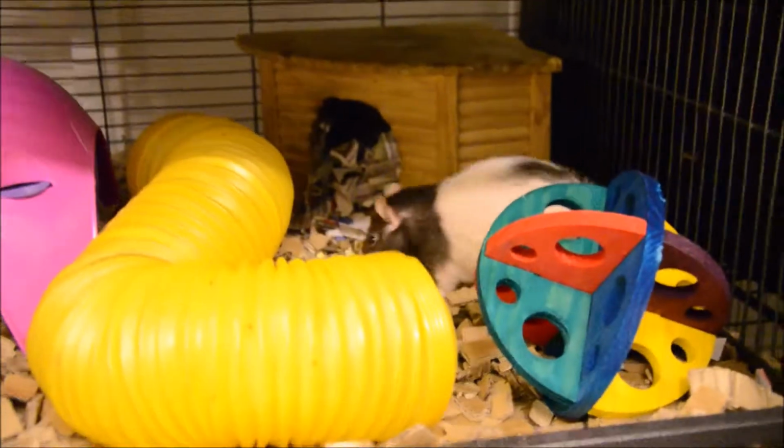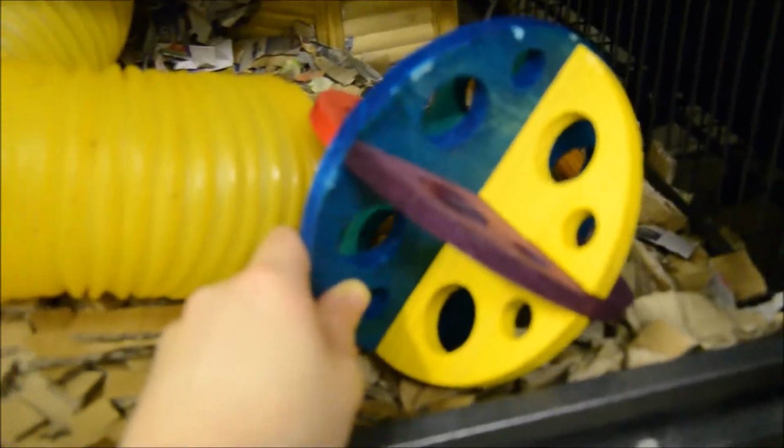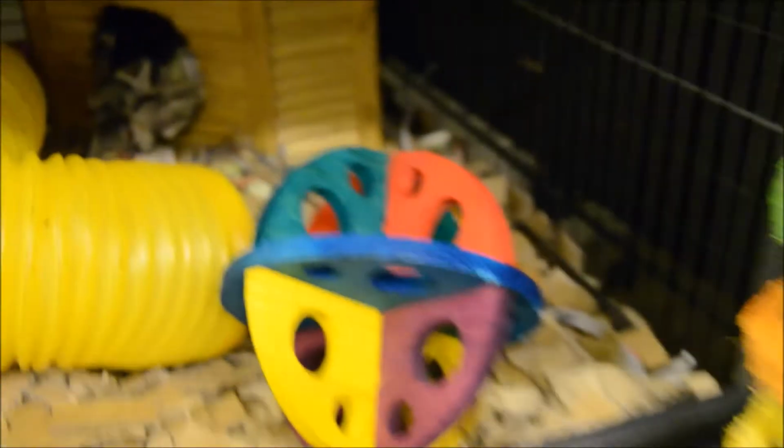And I love rats, so I thought, why not? Why not have another two? So they have a plastic tunnel there. A, what is this called? I can't remember. But they have one of those. And then a loofah hanging toy there. And then yet again, throughout their cage, they have wooden chews. And sometimes I like to give them hay, just because it's good for their teeth. Not all the time, but I do like to give it them.